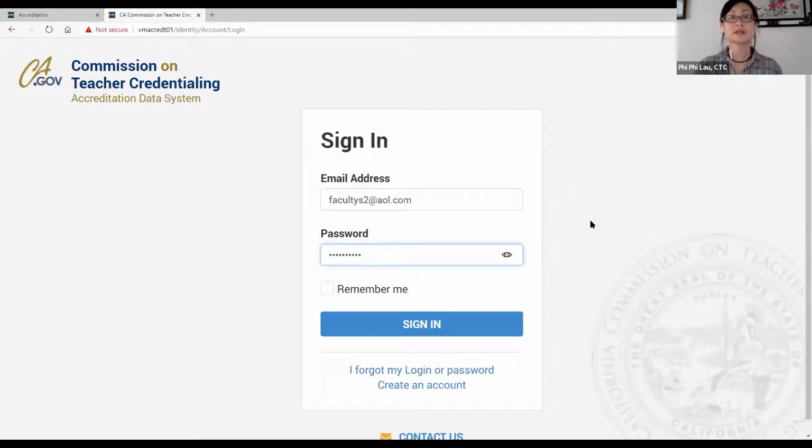If you do not have an account, then you can create one by clicking Create an Account at the bottom. To complete the process, your unit head, which may be your dean or superintendent, will need to also give you permission to access your institution data.